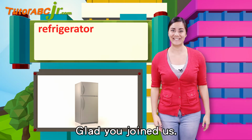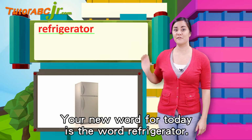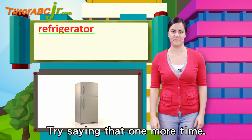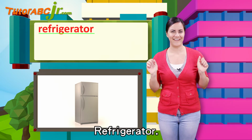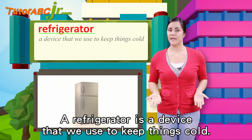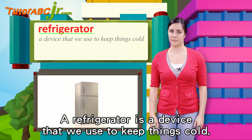Glad you joined us. Your new word for today is the word refrigerator. Try saying that one more time. Refrigerator. Excellent job. A refrigerator is a device that we use to keep things cold.